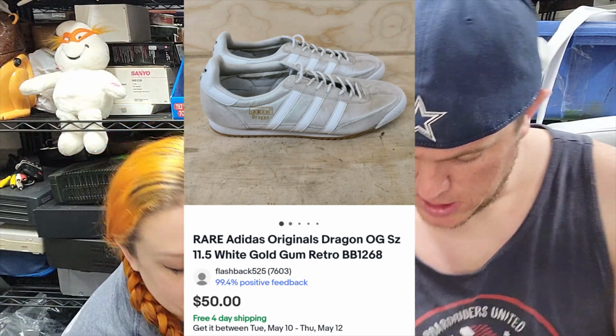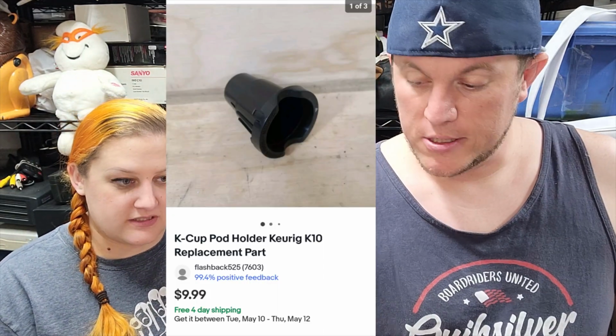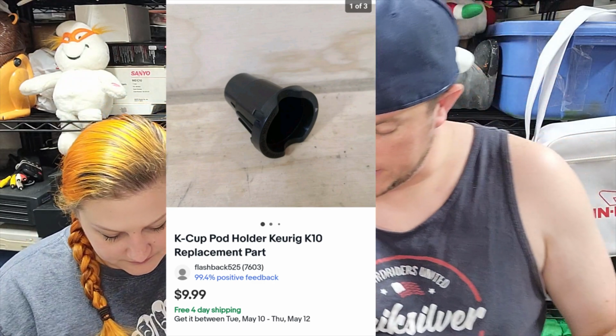And then off of a Keurig, I have a couple. Is this the right one? I don't know. This is a K-Cup pod holder replacement part. It's the K10 model, and it sold for $10 shipped. Don't sell for a lot, but they always will sell. People, I guess, lose or break them.